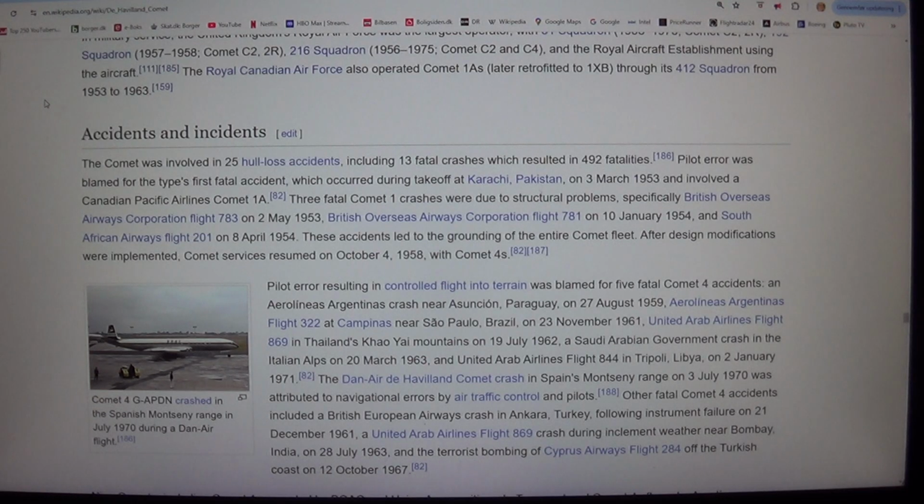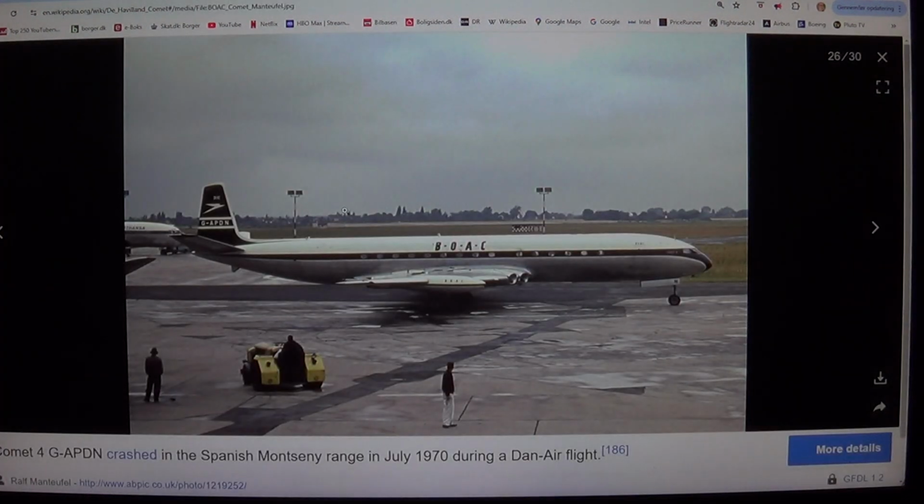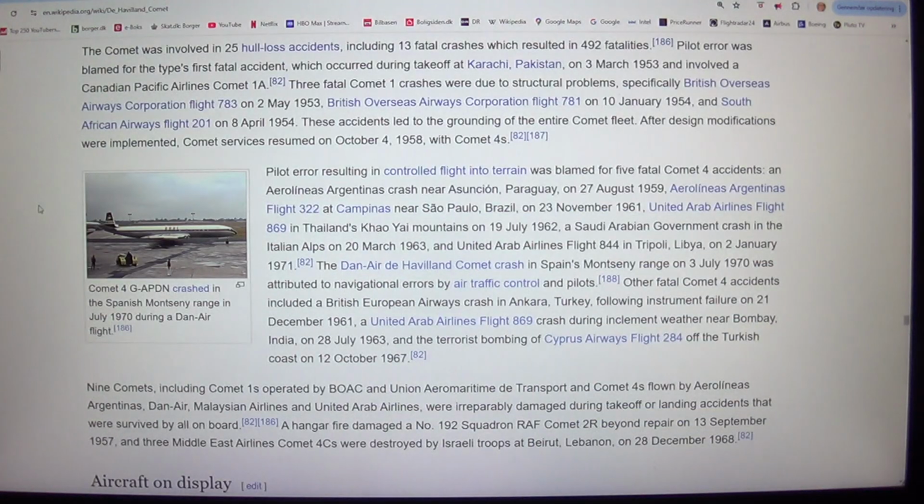of May 1953, British Overseas Airways Corporation Flight 781 on the 10th of January 1954, and South African Airways Flight 201 on the 8th of April 1954. These accidents led to the grounding of the entire Comet fleet. After design modifications were implemented, Comet services resumed on the 4th of October 1958, with Comet 4S. Comet 4 GAPDN crashed in the Spanish Montseny Range in July 1970 during a Dan Air flight.